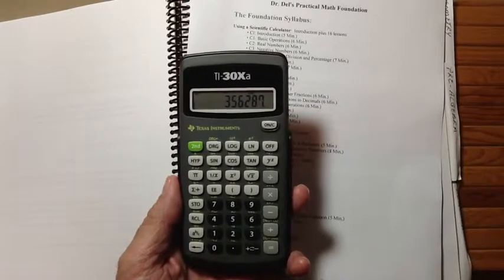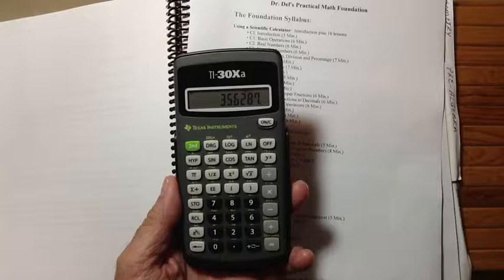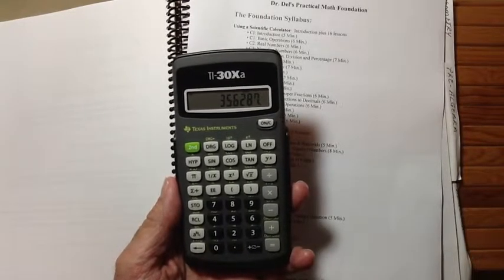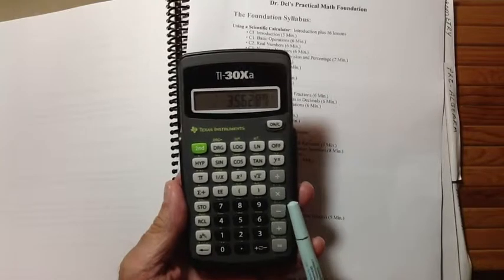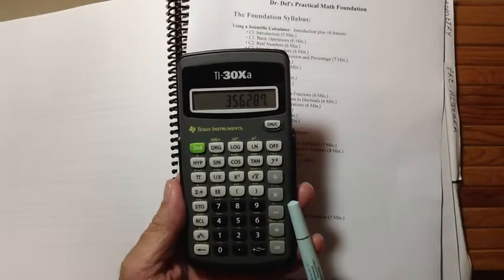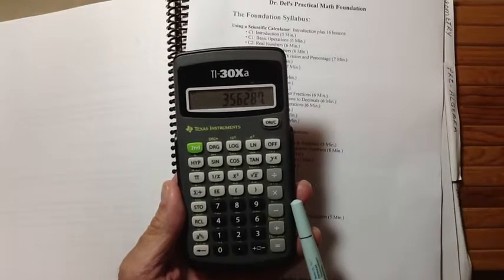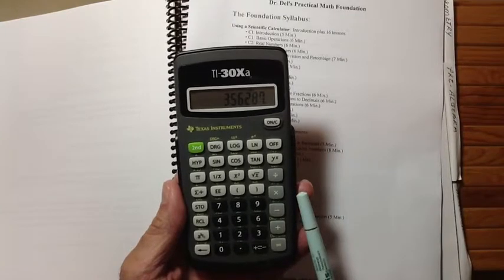But I'll sign off on this video now just by congratulating Texas Instruments for this marvelous, marvelous tool for less than $10. It's just fabulous. As a matter of fact, if there were no calculators in the world today, and you suddenly had one of these, or you had a bunch of them, you could easily sell these things for $5,000 or $10,000 if there were no other calculators or computers.